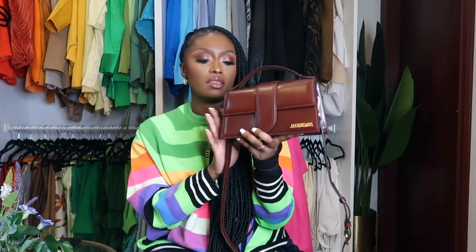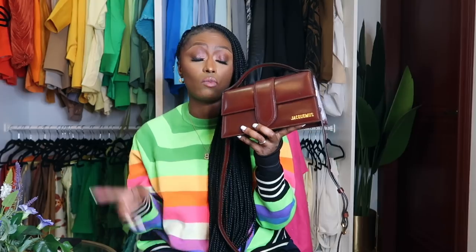I literally wore this to death in the fall. I have another Jacquemus bag, like the one I just showed, that is chocolate as well, and so I would go back and forth between those two because I just really love chocolate brown, especially to wear with camel and nudes. And this bag in the fall time is every single thing. You can also wear this on vacation with an all cream outfit. It just pops against the all cream. It's also like a maroonish brown, and so that's what I love about it.